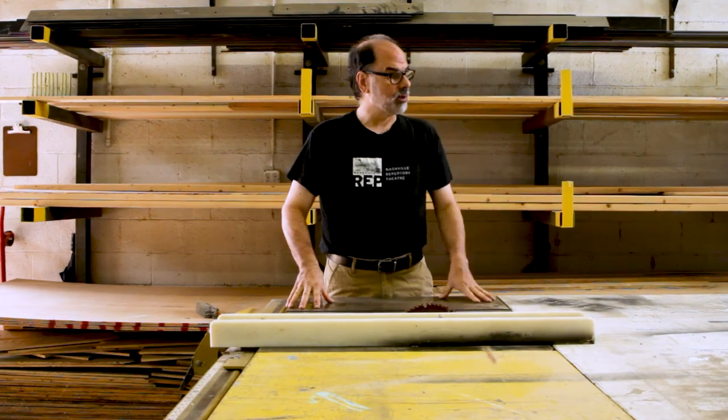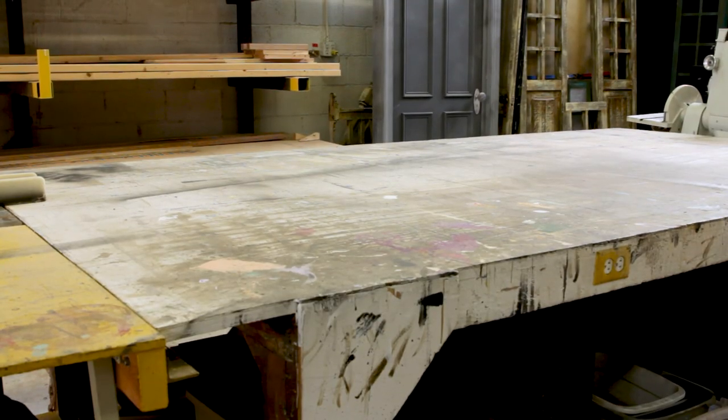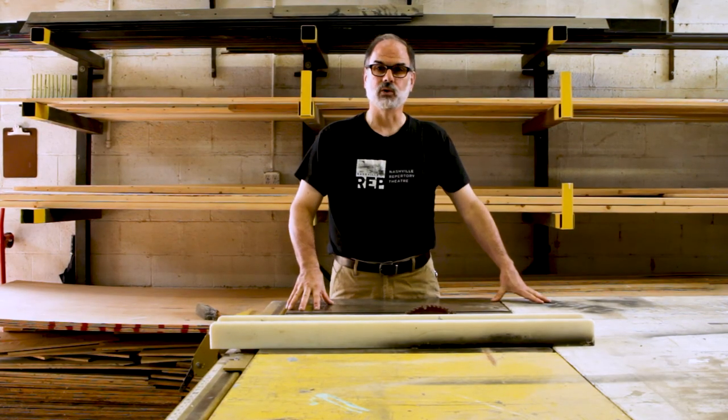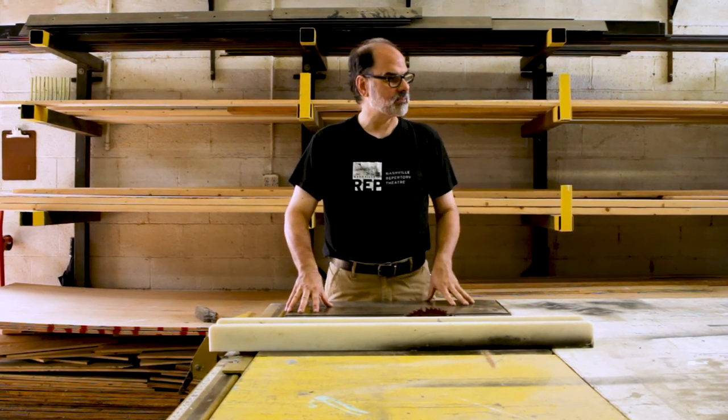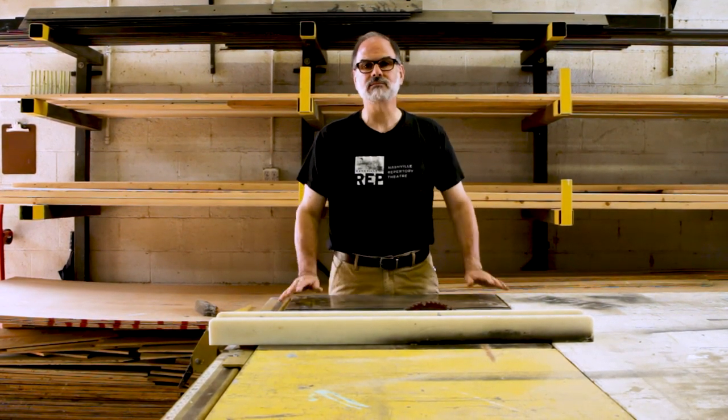The runoff table you see on the other side of the saw is used for supporting the wood once it comes off the saw, so we don't have to have a number of people helping out when somebody's cutting. So this gives us a space for those pieces to land, and it's also used as a workspace when the saw is not in use. So this is our table saw.